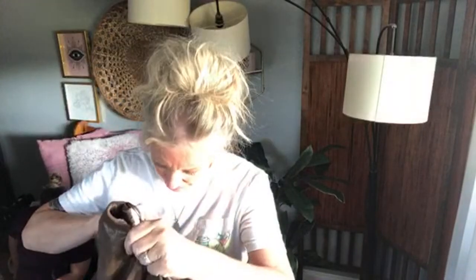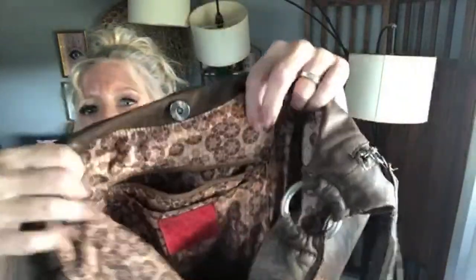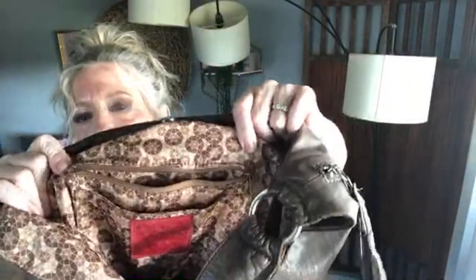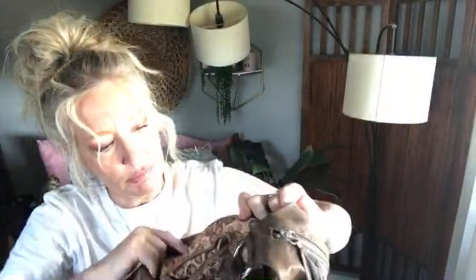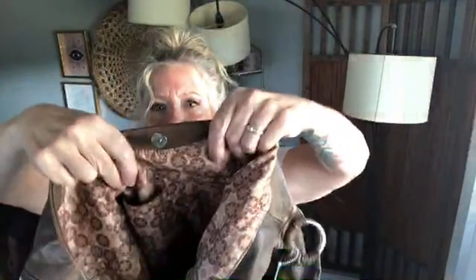Love the interior on this one. It has your Hobo International label, two pockets, this one being a zip pocket. And then more open pockets over here.